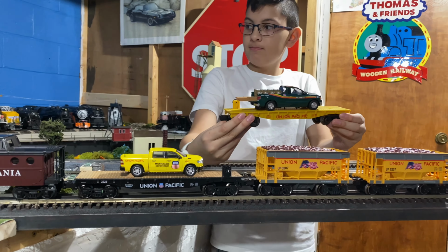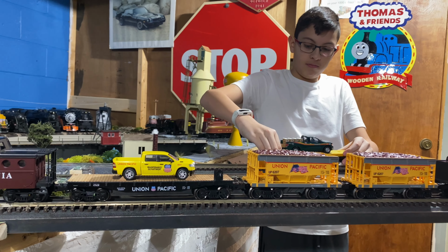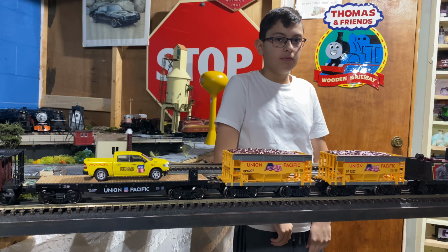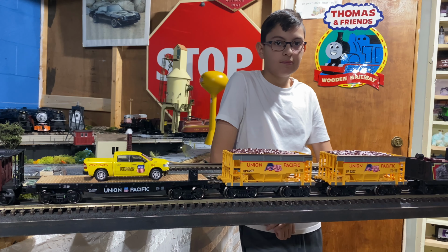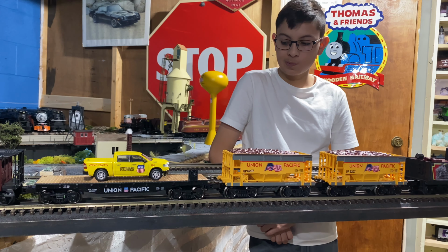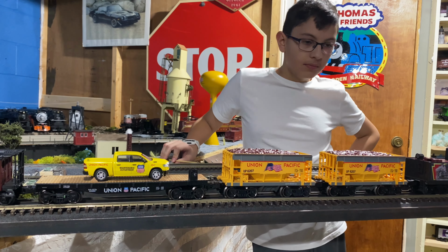Menards really is trying to help expand the O-gauge model industry a little bit. I think they do a real nice job in a limited capacity, as far as price wise and a budget. So I think they're real nice. Hopefully they keep doing it and keep coming out with new stuff.